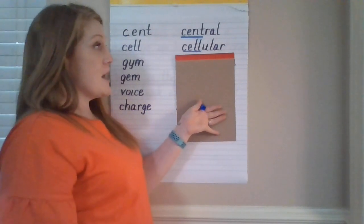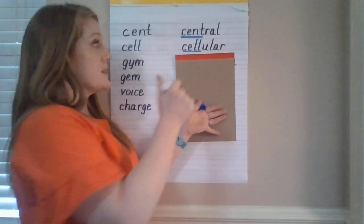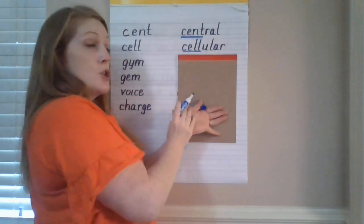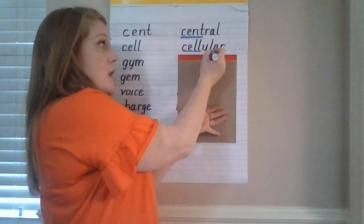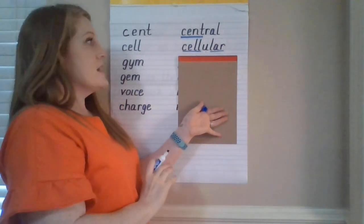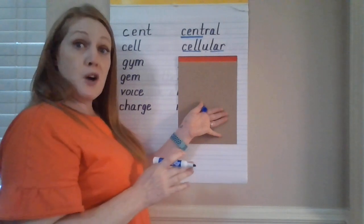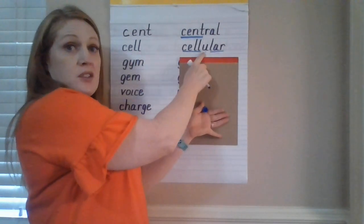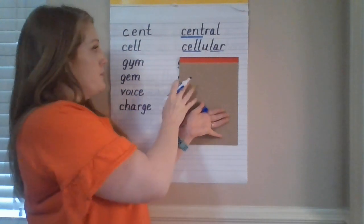This is a word that has 3 syllables. So I see cell, you, lur. Cellular. This is like a cellular phone. A lot of times we call it a cell phone for short, but it's actually short for cellular phone.